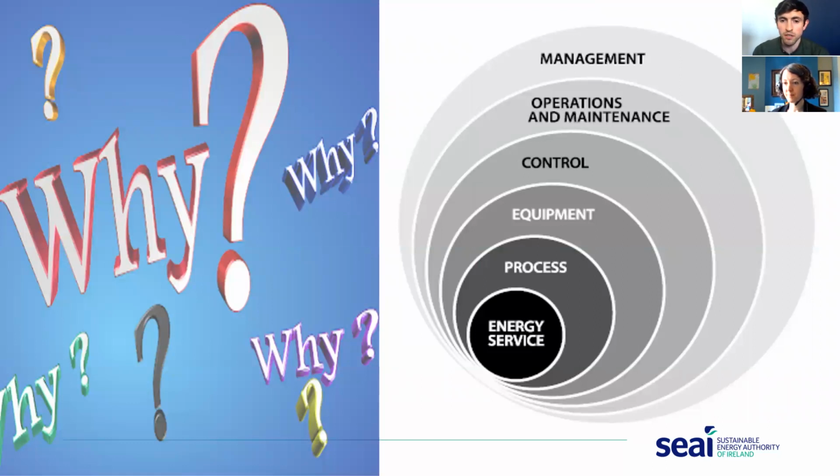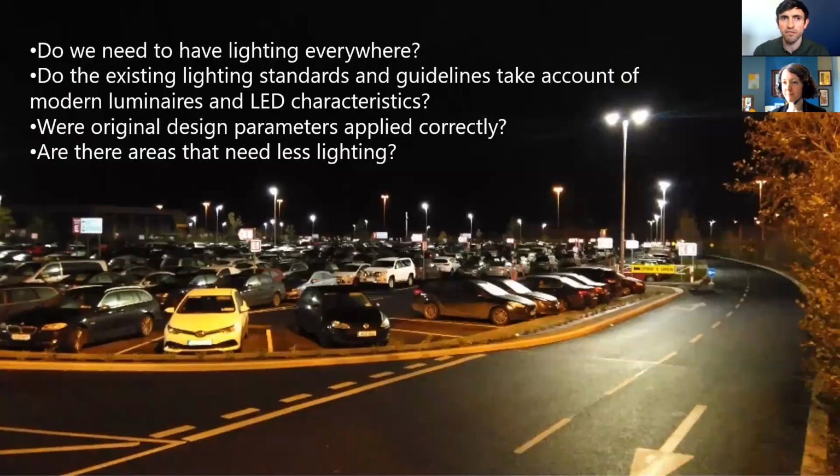To put it quite simply, you need to challenge the fundamental reason that you're using energy and work outwards, as opposed to just going right in and focusing on the equipment or energy conversion layer. And it's all about that kind of 5 whys, continuously asking why to get to the root cause of any particular energy use.